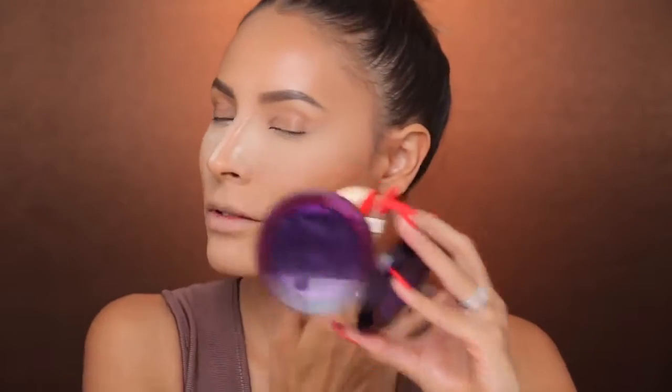All right, now to set the rest of my face, I've been loving the La Mer. This is The Powder. That's what it says. It's just a translucent powder, but it's not as white as the Laura Mercier powder. It has a slight shimmer to it when you look at it at first, but it's not actually that shimmery on the face. It just kind of gives you a nice overall luminous look. And I'm just gonna go ahead and set my face with this.